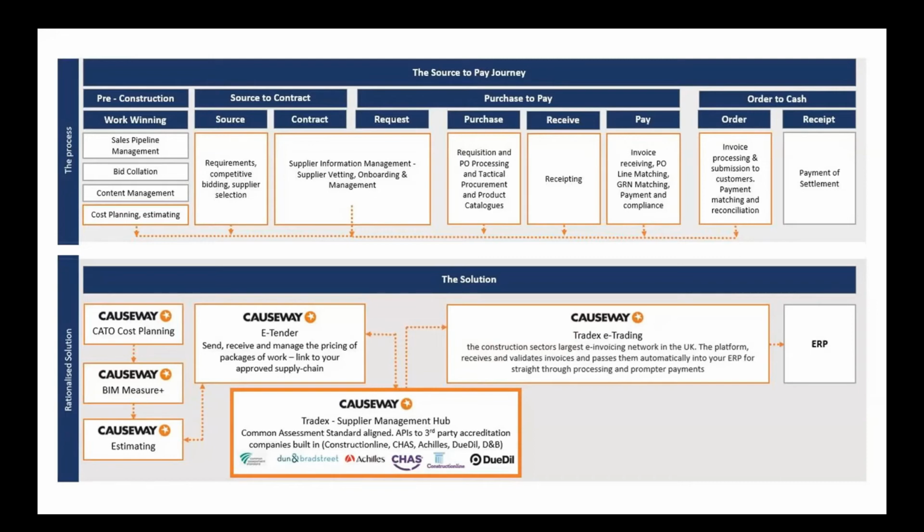They were also keen to adopt the new industry standard question set, the Common Assessment Standard, which has been launched by Build UK. So by implementing Causeway's supplier management portal, our question set, our PQQ, is based around that question set. So they could do just that, but they could also provide a much more robust and cost-effective way to manage their supply chain.